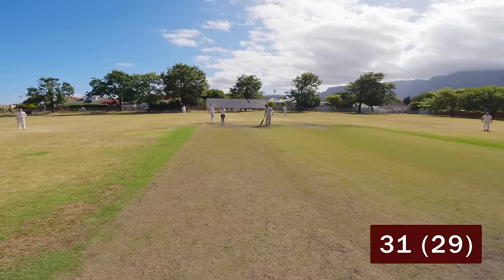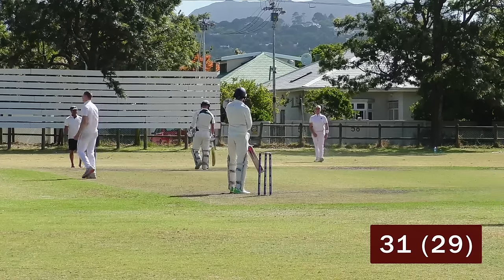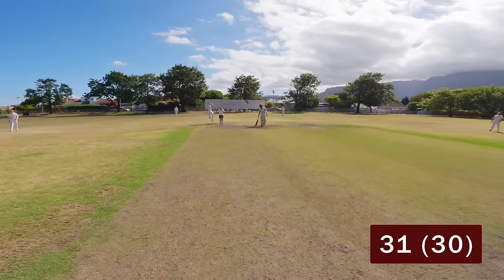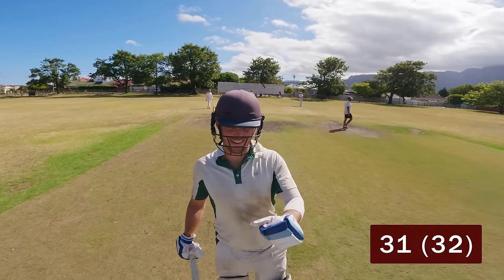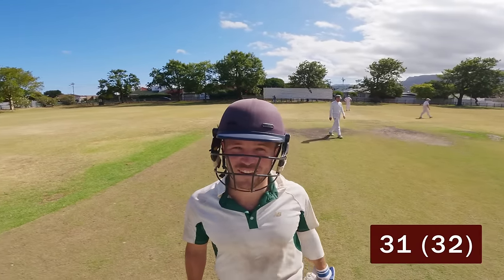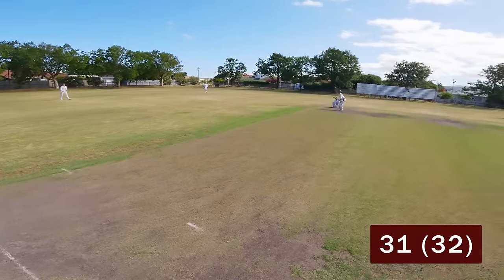Completely lost that one. Really? Yeah. Trying to overhit that one as well. Just time it. Yeah. Very good over. Nice. Cut through the covers. Yeah, that was nice. Banging pull. The pull is a lovely one when you middle it. Yeah, absolutely.